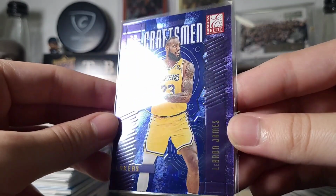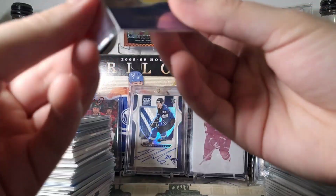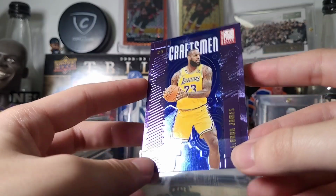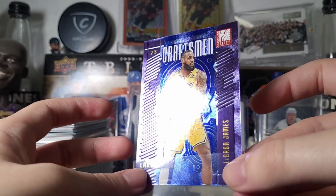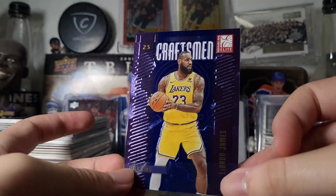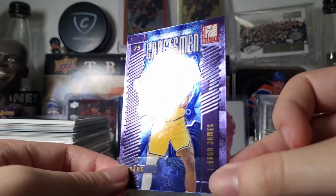LeBron Craftsman Blue from 23-24 Elite. Yeah, it's out of 99. That's a really good looking card. Little throwback to the 90s with the Craftsman. They did not have a Master Craftsman parallel for this. Well, there is a red parallel, but it does not look as nice as the Master Craftsman. But they're still pretty cool.